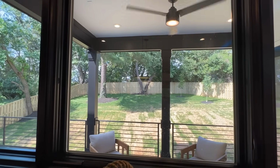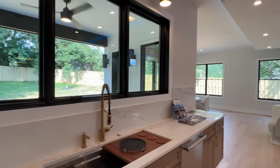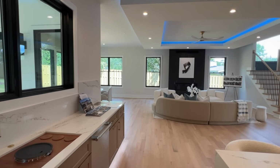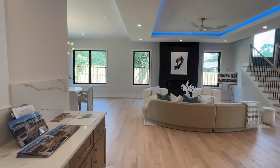And then this lot is about just under a third of an acre. So there is space if somebody wanted to add maybe like a swimming pool or something like that. I believe there is space to do so.